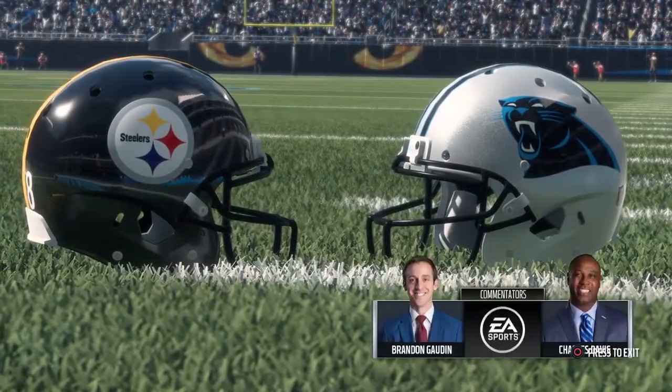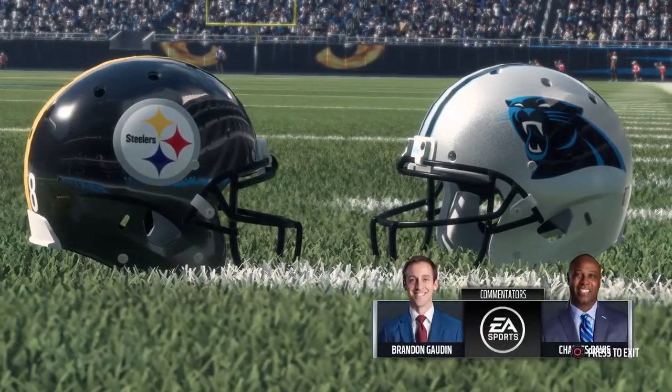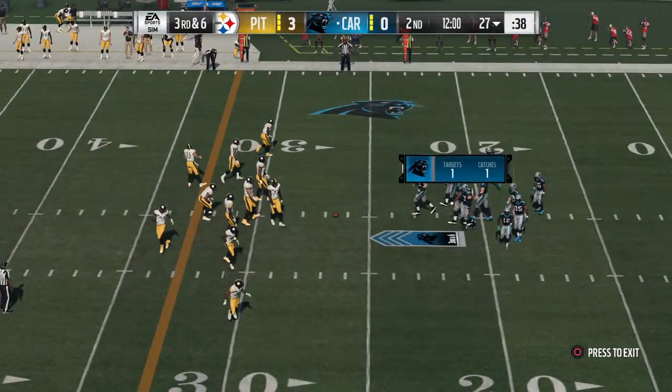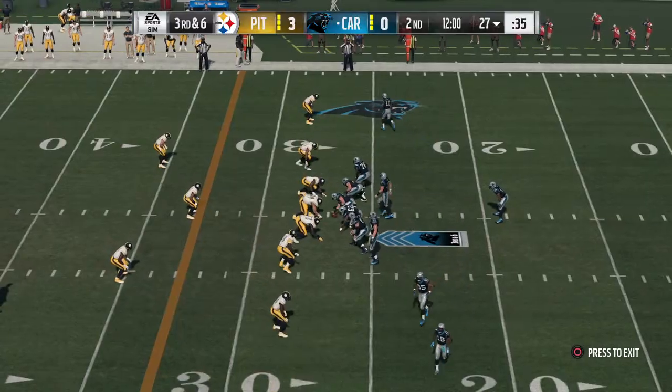With my good friend Charles Davis, Brandon Gaudin with you. It's the Panthers in possession of the football as we begin quarter number 2. They're looking at a 3rd and 6 here to start things out.